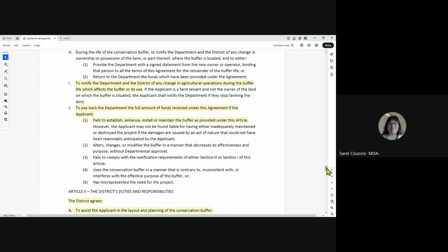Moving to the next page, the landowner has to notify the department and the district of any change in agricultural operations during the buffer life which affect the buffer or its use, and to pay back the department the full amount of funds received under this agreement if the applicant fails to enhance, install, or maintain the buffer as provided under this article or for other reasons listed here.